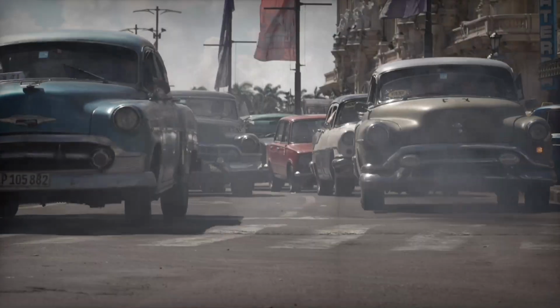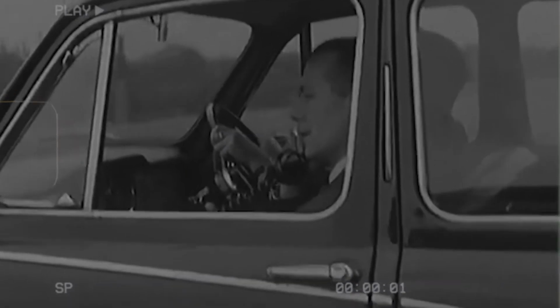In the world of automotive innovation, not every great idea lasts.